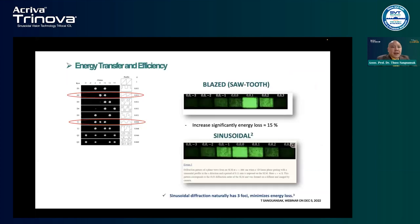When we confirm that, you can see the energy transfer on the upper right. You can see the two green high density areas. That means it is like the two bifocal. But on the sinusoidal, you can see on the right three green high density areas. That means in one light you can focus to the three foci at the same time.